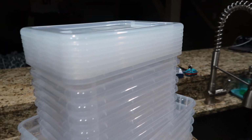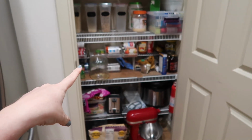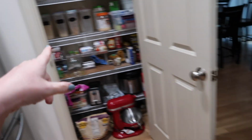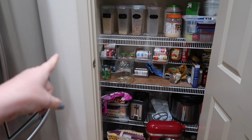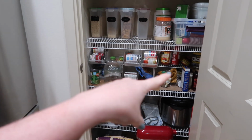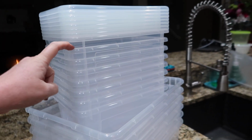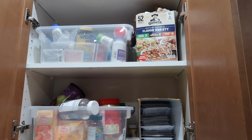Whatever. Okay. So these buckets here on top are the only ones that they had lids for. This size right here is too small to deal with anything in this cupboard, but these buckets here will fit on the shelves. I've measured them and I think I can get 4 across. I think that's what it was, 3 or 4 across on the shelf. These guys right here, I can get 3 across and hopefully 2 deep in this cupboard.